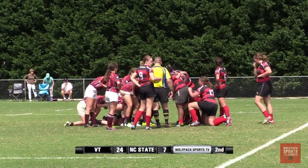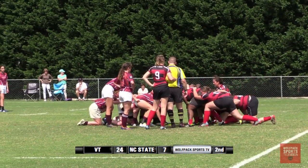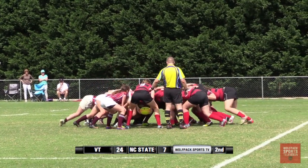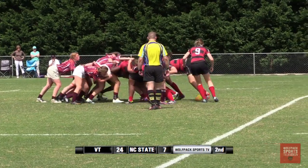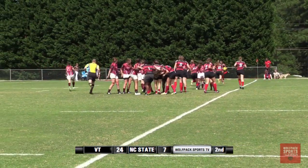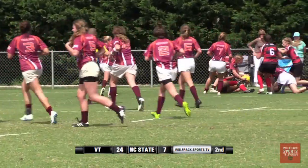So here we go, here comes the scrum. 24-7 here on Methan Road. Here's the roll in off the scrum. Wolfpack retains possession. Get it out wide to the backs. A little bit of running room.